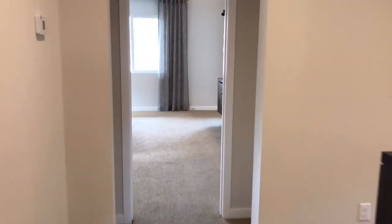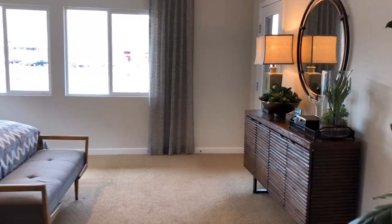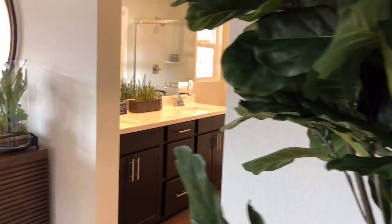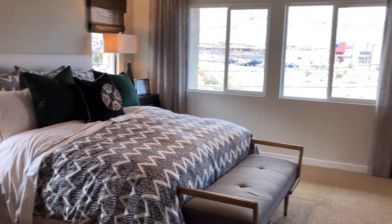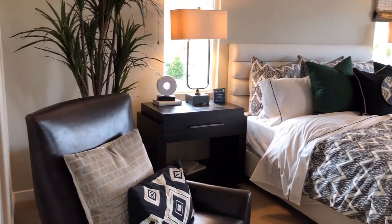And this community has got a really good lot selection. There's going to be quite a few homes in this community, and it's really nice to see they've got this modern, simplistic architectural design really coming through in the southwest part of Vegas, making this part of town one to be desired. It is the new up and coming part of town.